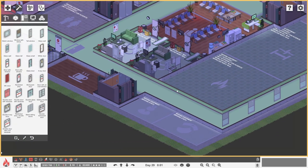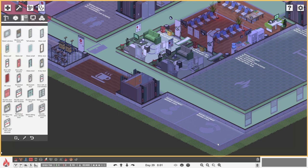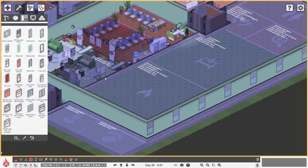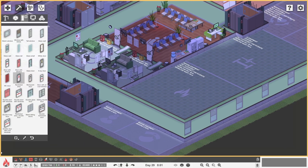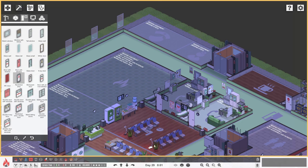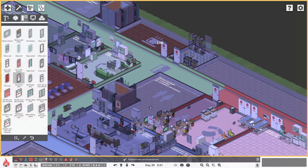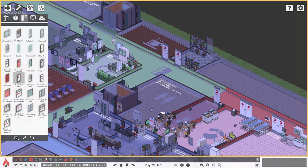So now let's do the doors. Of course, we have to do some more walls across here, but we'll get to that in a second, because they're going to be more interior walls. So let's go and sort out the doors, so we can actually get into the rooms. So I think we want restricted area doors for these ones over here. So the little break room, that can have a restricted area door, because of course we don't want people wandering into there. And then I think we've got the same for the nurse's office and the doctor's office.